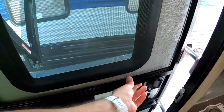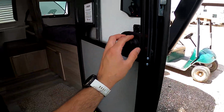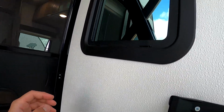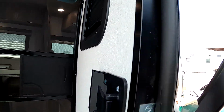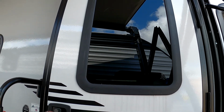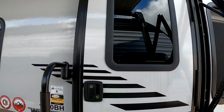Let me go ahead and show you outside. So one thing I really appreciate about Winnebago is that they include the thin shade on these campers. A lot of RVs you have to actually pay to have one added, but with these windows you can see through them at night. During the day not so much, but that definitely helps. That'll save you about $100 versus having it dealer installed.